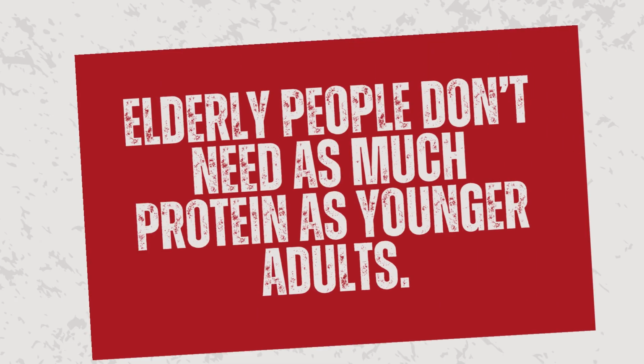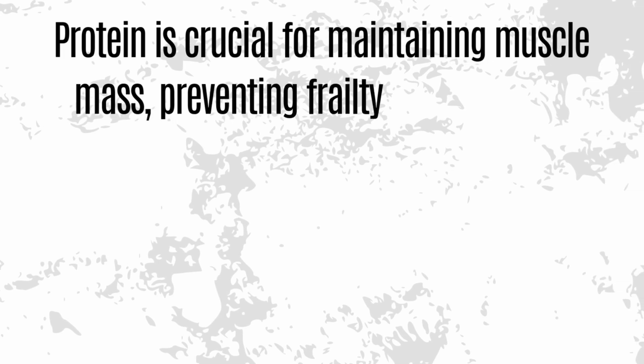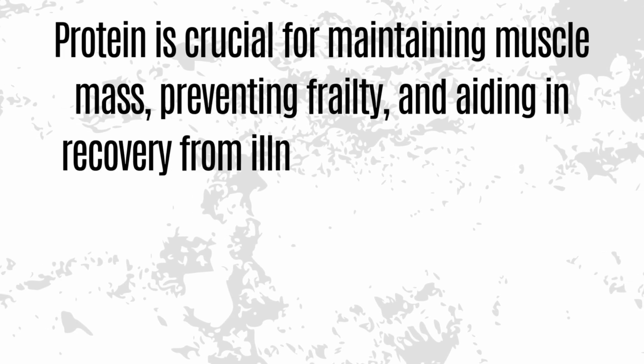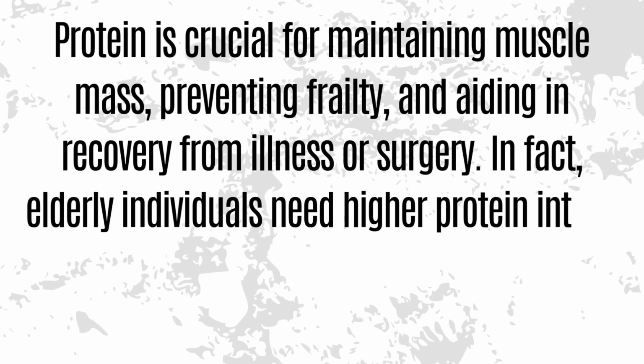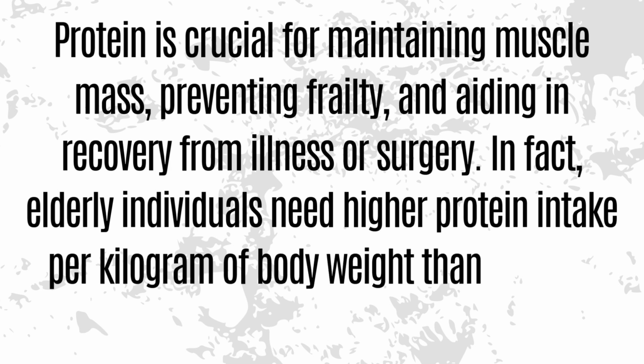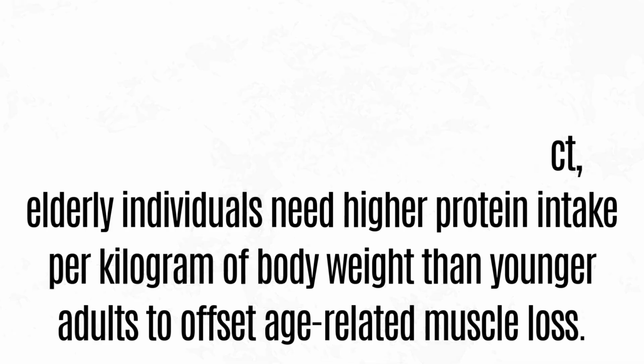Now, let's address some common myths about elderly nutrition and share the facts that can help chefs make informed decisions in the kitchen. Myth: elderly people don't need as much protein as young adults. Wrong. Protein is crucial for maintaining muscle mass, preventing frailty, and aiding recovery from illness or surgery. Elderly individuals need higher protein per kilogram of body weight than younger adults to offset age-related muscle loss.